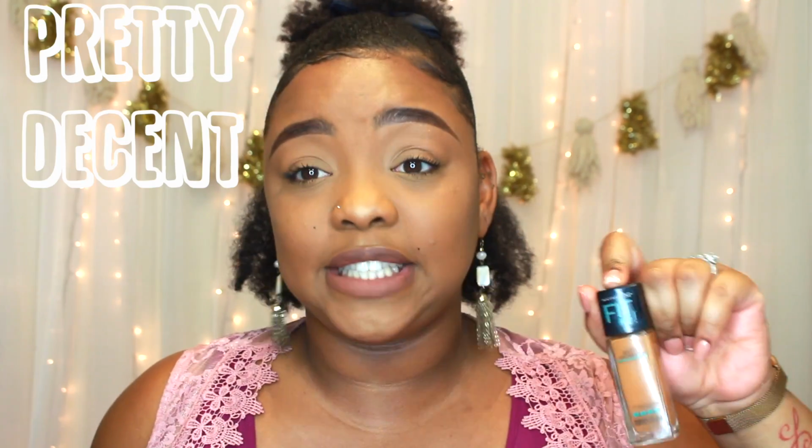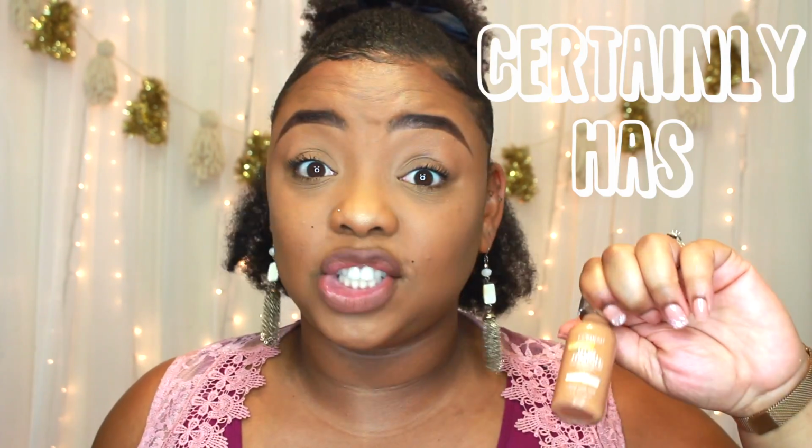So that is my recommendation for foundation. I love the Maybelline Fit Me. They have a pretty decent shade range, and if you can't find your shade there, then the L'Oreal True Match probably certainly has your shade, because they also have a really great shade range.